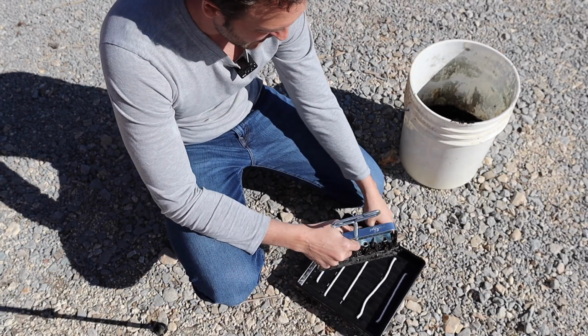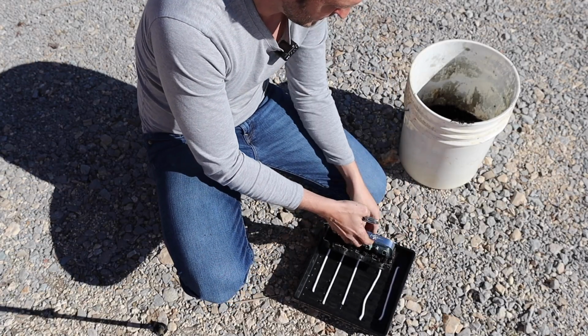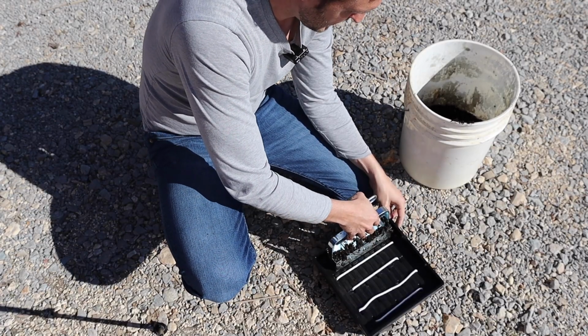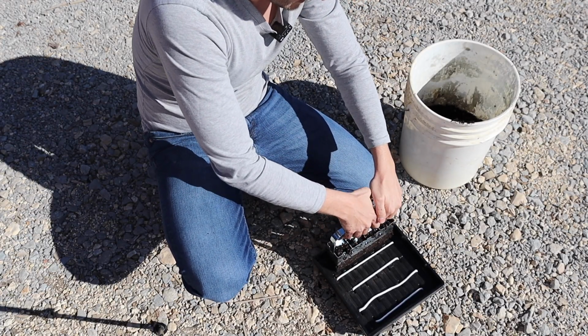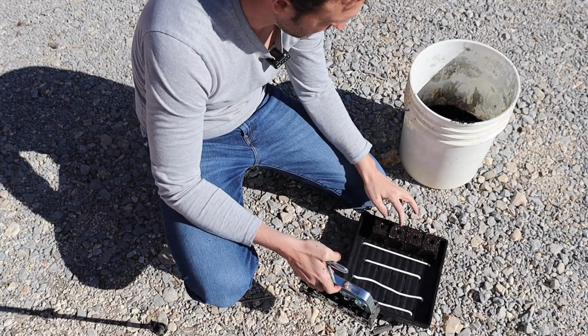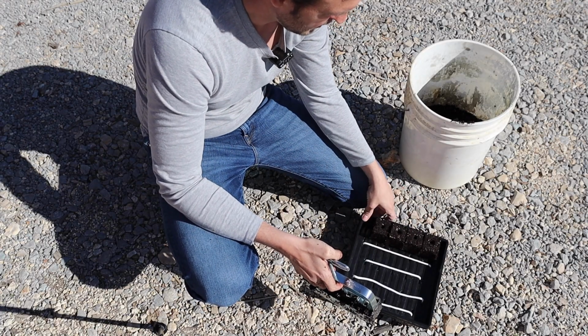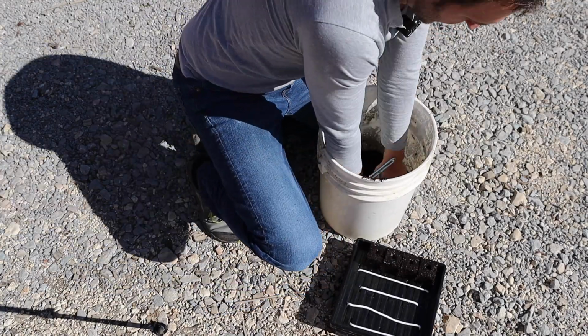bucket there. And then I'm going to take this and I'm going to put it into my, here we go, just extract it into the tray here. And look, beautiful. There's the little dimples where we're going to plant those seeds. So I'm going to keep doing that and fill up my tray.